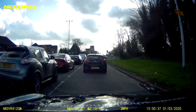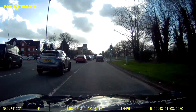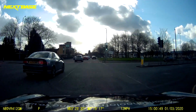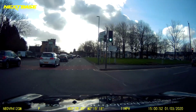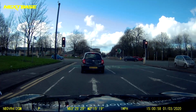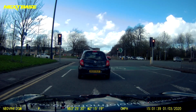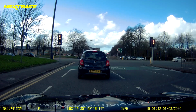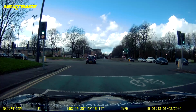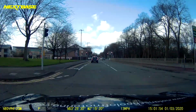And at the second set of traffic lights, we're going to make the right turn. When you make the right turn, keep well to the left. Remember, the left lane is your normal driving position. Stay in this lane and just go straight ahead at this set of traffic lights. Again, keeping our following distances. And continuing straight ahead.